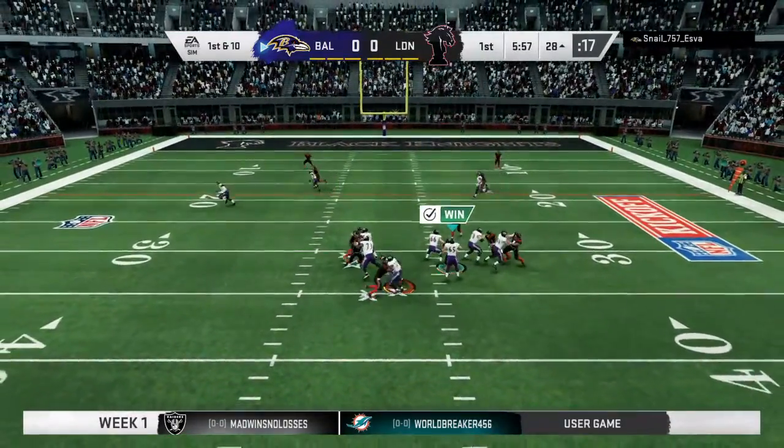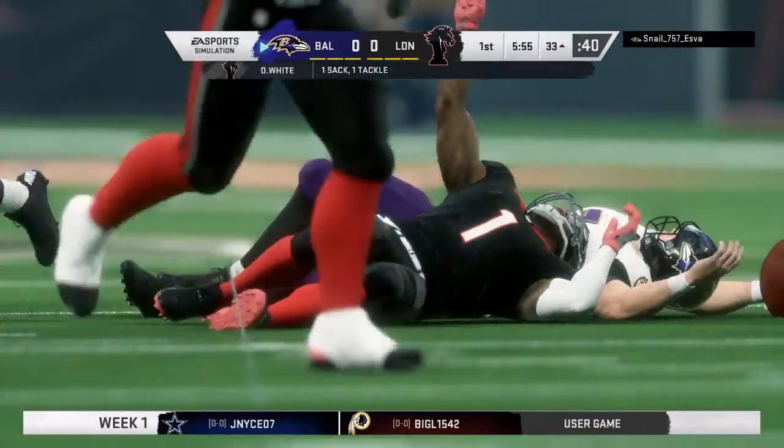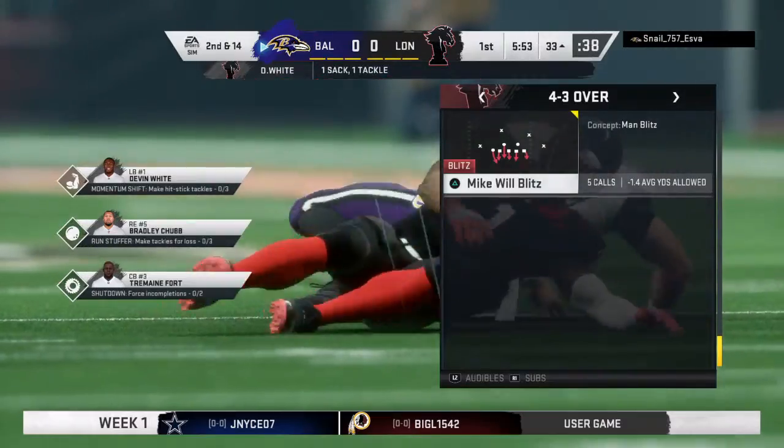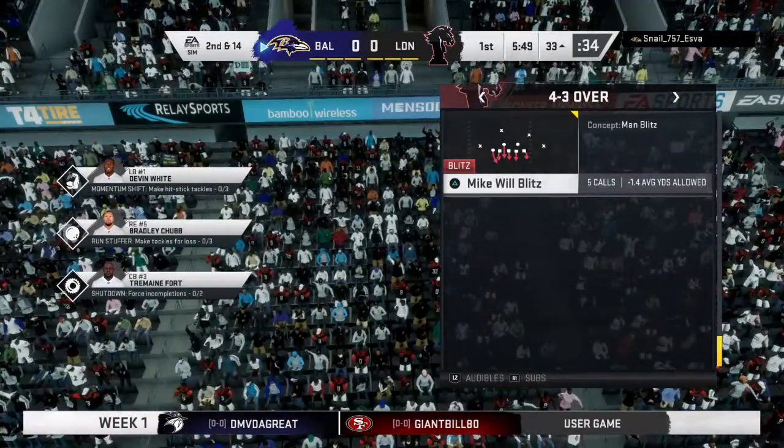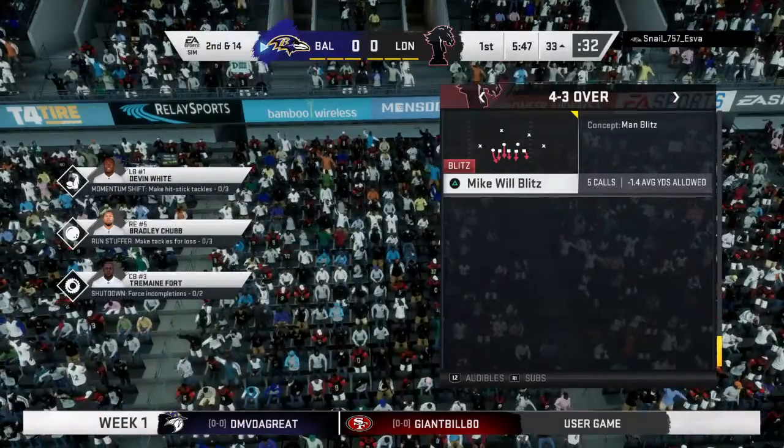They'll look to throw here on first down. Blitz coming, and down he goes. Devin White coming in hard that time on the blitz, and he gets him down. It's a loss of 4. It's 2nd down.